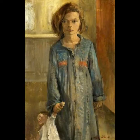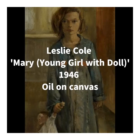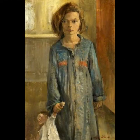Next, I want to talk about Leslie Cole's portrait, Mary, Young Girl with Doll, from 1946. At first glance, this might not look like an image of conflict, but when considered in the context of Cole's work, I certainly think it could be categorised that way. Leslie Cole was a Swindon-born artist who initially trained at the Swindon School of Art and then the Royal College of Art. Then in 1940, after a few years of teaching and exhibiting, he applied to become an official war artist.